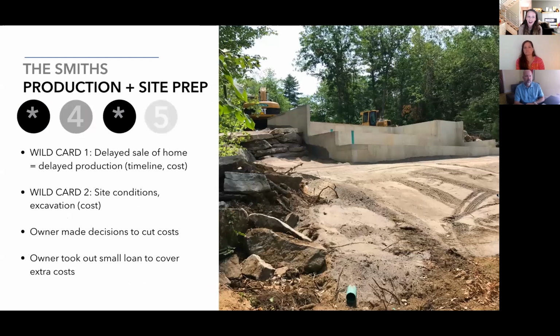And here we see our wild cards. So a couple of unexpected things happened in this process. Wild card 1, right before they elected to go into production, they could not sell their home. And the sale of their home was crucial to moving forward. So this delayed the whole process for 8 months while they tried to sell their home. It obviously stretched out the timeline, and it also had an effect on cost. Material and labor prices increased over those 8 months.